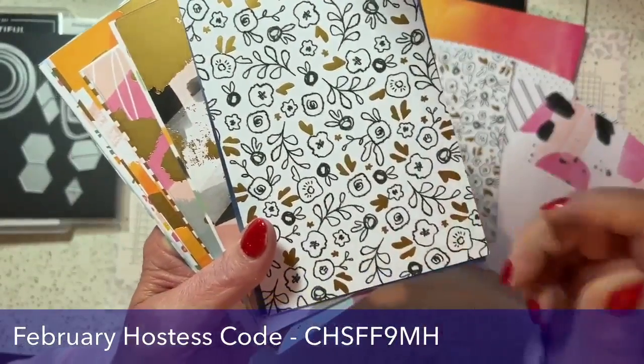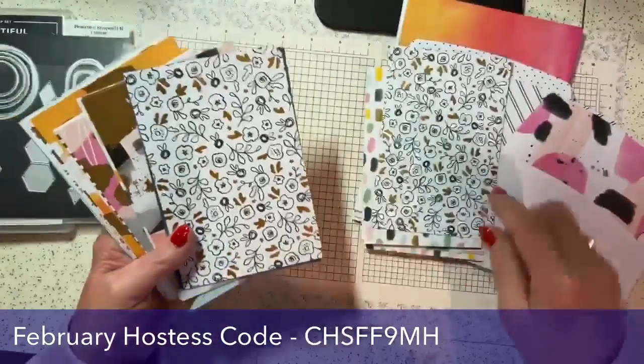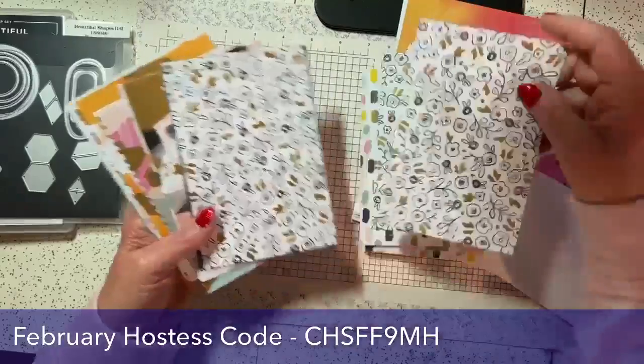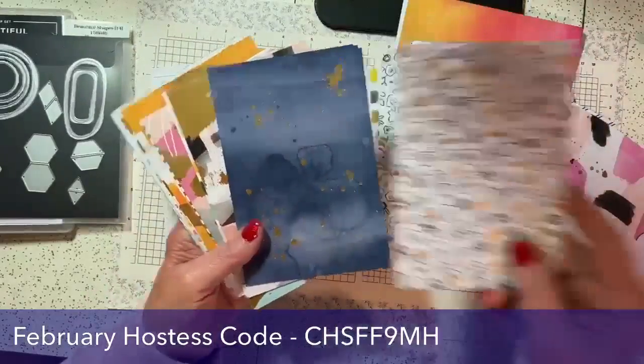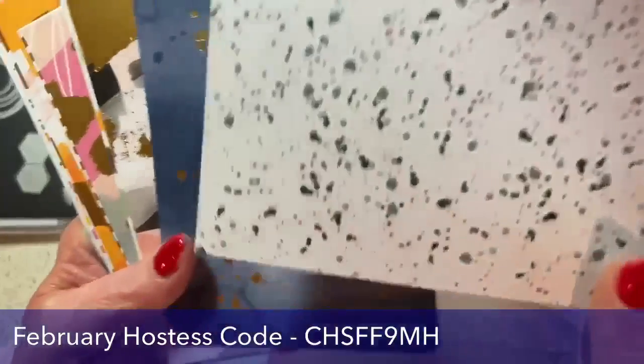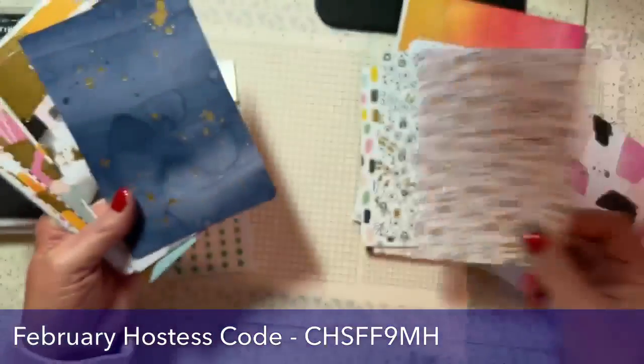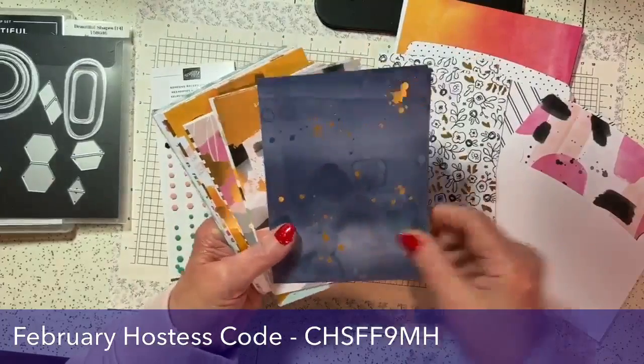I'm still having a hard time trying to find Night of Navy in some of these, and some of it looks more black. Now this looks like the Night of Navy, but some of it looks more black than Night of Navy to me, like blacks and grays. But that's okay, because it kind of goes with everything.